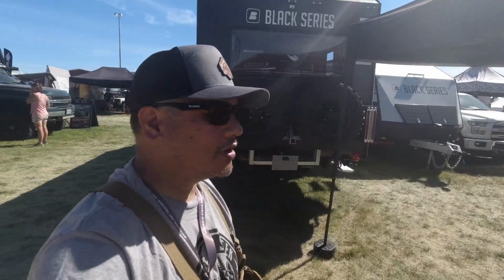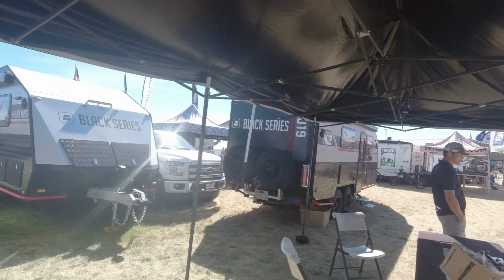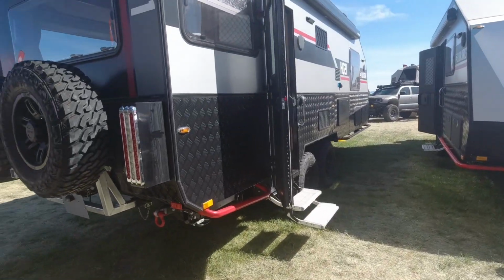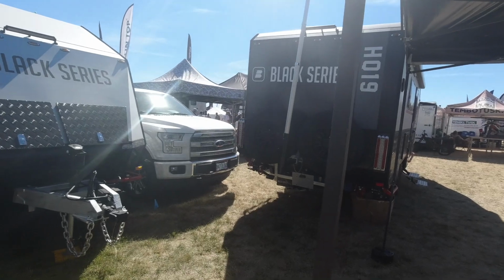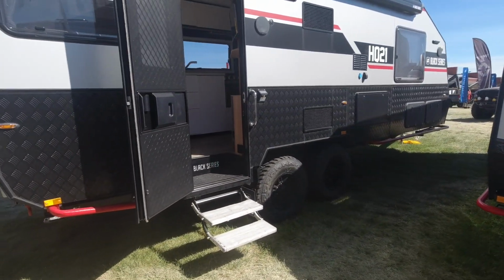What's up, guys? I'm at Overland Expo Pacific Northwest, and you can't come to this show without seeing some Black Series. Beaver Coach Sales out of Bend, Oregon has these in stock. So if you're in the Bend, Oregon area, or even just Oregon in general, you can drive out a couple hours. They have these in stock if you want to get these. You don't have to wait for them to build them.